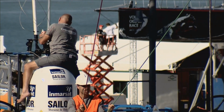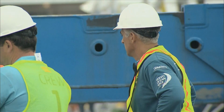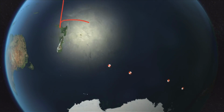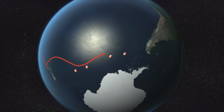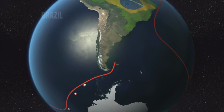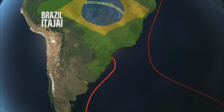Leg 4 was tough for all the boats, but there was significant damage for both Groupama and Telefonica, which needed to be repaired quickly. Ahead lies more than 6,700 miles of some of the most challenging racing the crews have seen. The fleet diving south from Auckland into the Southern Ocean, around Cape Horn into the South Atlantic, then past the Falkland Islands and up to Brazil.